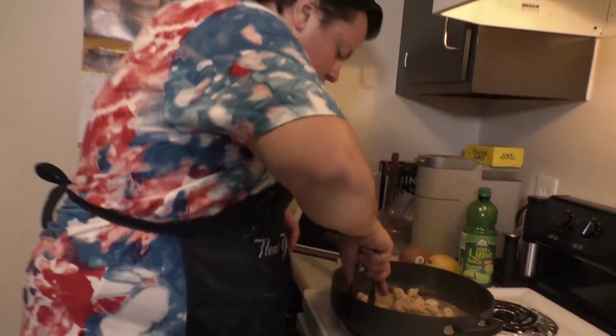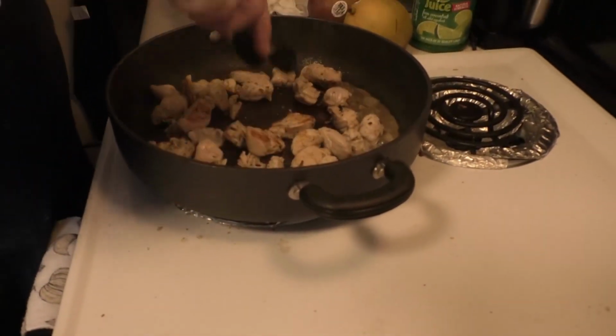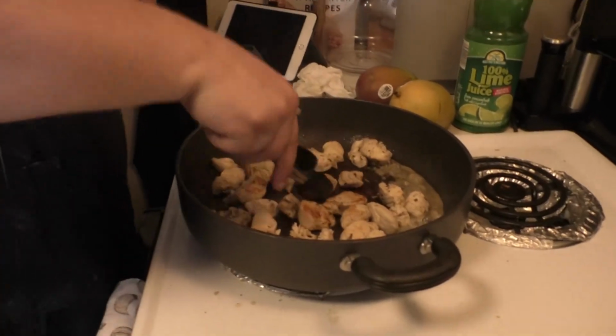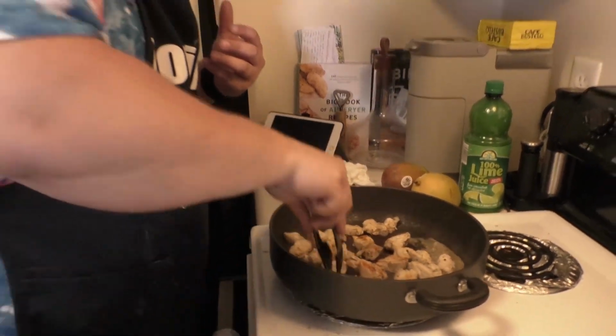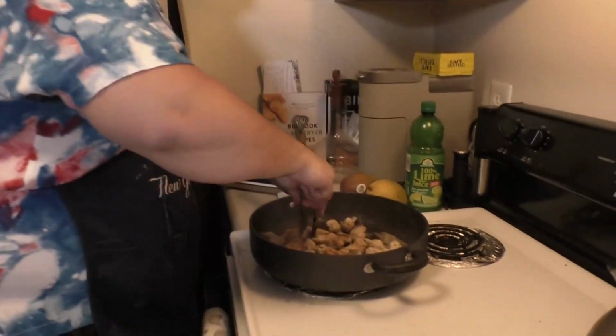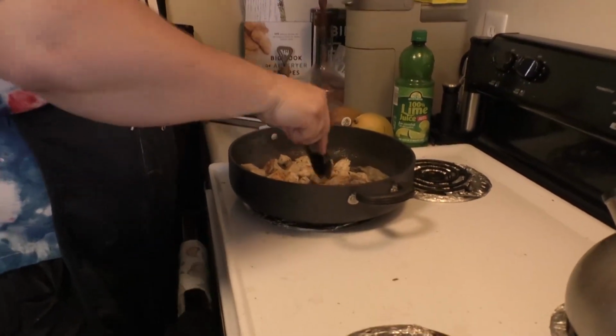And now we're going to mess with our chicken again. Yeah, see, it's getting nice and browned on some of those edges there. That's what we're looking for. That's where you get a lot of your flavor. You get a little bit of a crunch from it, too. Oh, and it smells so good. Don't you agree? Oh, yeah. This is the best stuff. State Fair food at its finest.